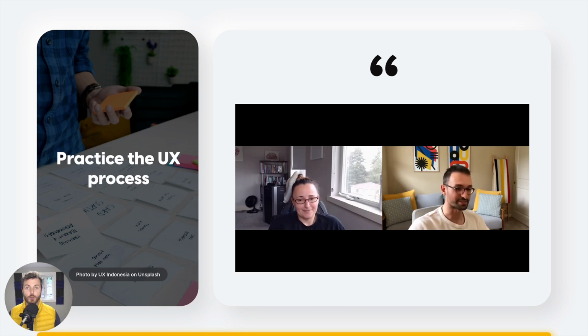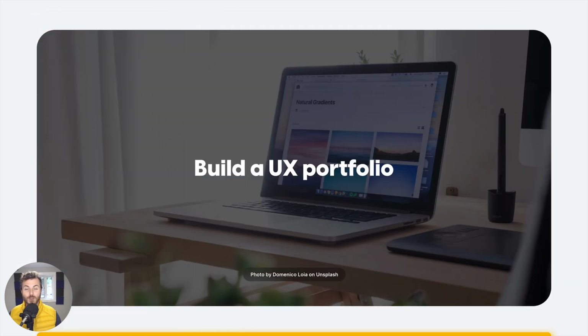The more you go through the UX process, the more it will make sense. Plus, as a graphic designer, you'll be able to present your solutions in a beautiful and exciting way. Once you've worked on a few case studies, it's time to build a UX portfolio that people will notice. Every designer needs a portfolio of work, and UX is no different. However, UX portfolios can be hard to get right.